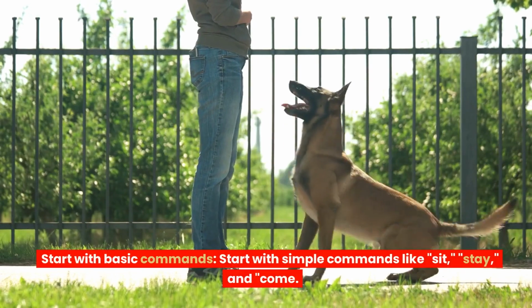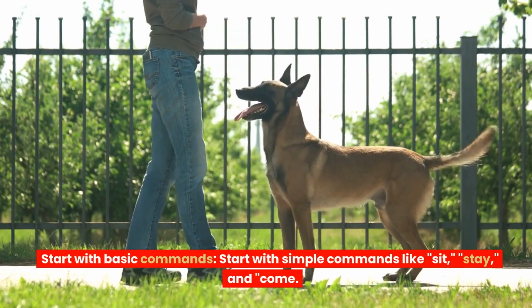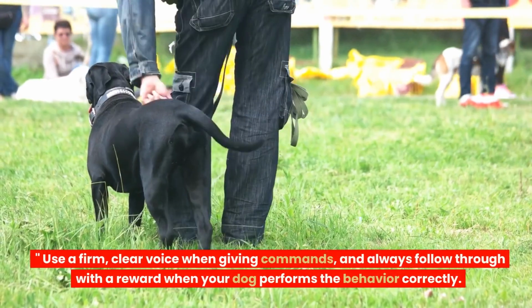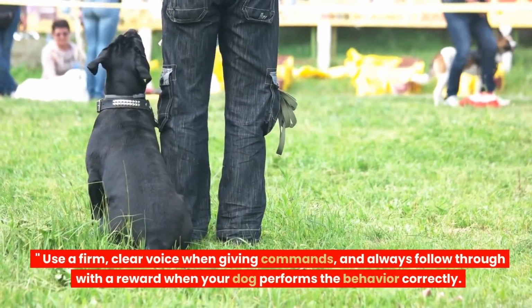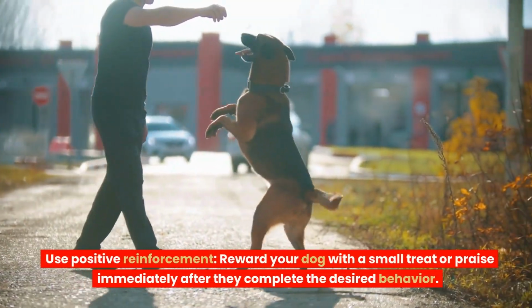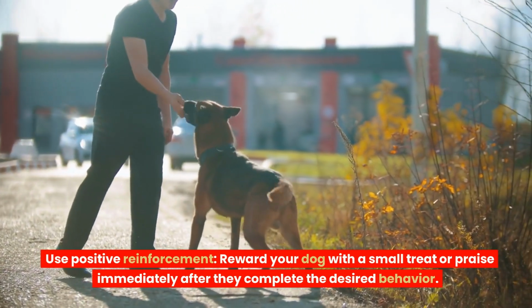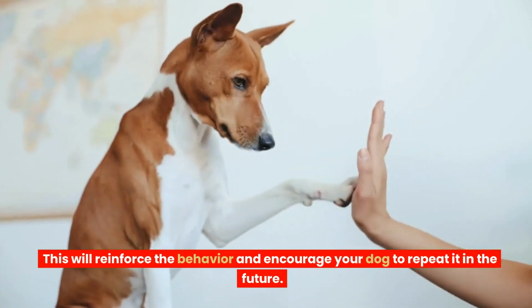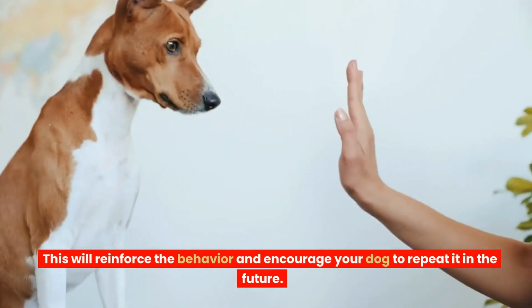Start with basic commands. Start with simple commands like sit, stay, and come. Use a firm, clear voice when giving commands, and always follow through with a reward when your dog performs the behavior correctly. Use positive reinforcement. Reward your dog with a small treat or praise immediately after they complete the desired behavior. This will reinforce the behavior and encourage your dog to repeat it in the future.